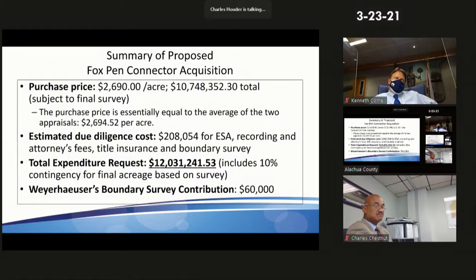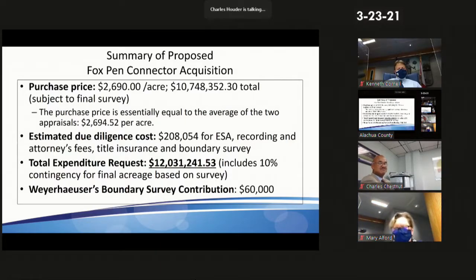In terms of the other terms of the contract, the purchase price would be $2,690 an acre. At the estimated acreage, that amounts to $10,748,352. But that will be adjusted based on the final surveyed acreage. This price is about equal to the average of the 2 appraisals that we obtained, the average being $2,694.52. We have an estimated $208,000 in due diligence, including the environmental site assessment, the boundary survey, which is the biggest thing, attorney's fees, title insurance, that type of thing.